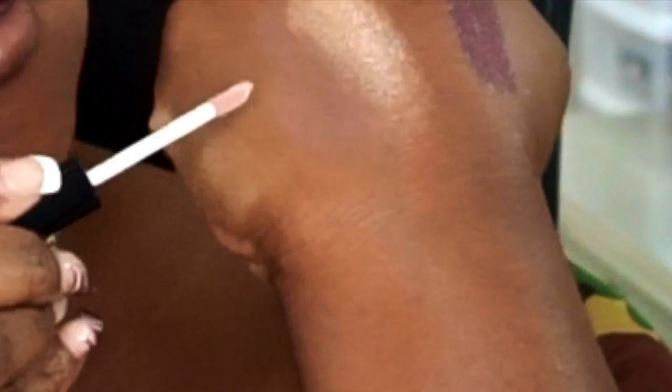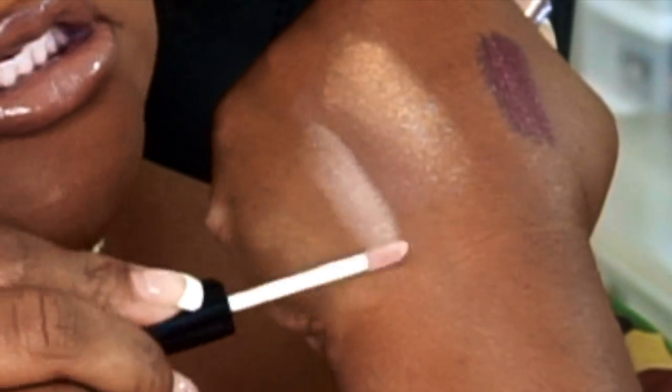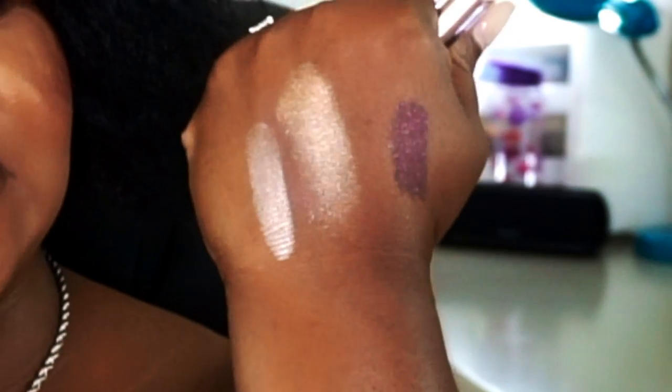So here is your little Eyelites container. It looks like the Stila liquid eyeshadows. And it applies like the Stila liquid eyeshadows. So that's what it is.